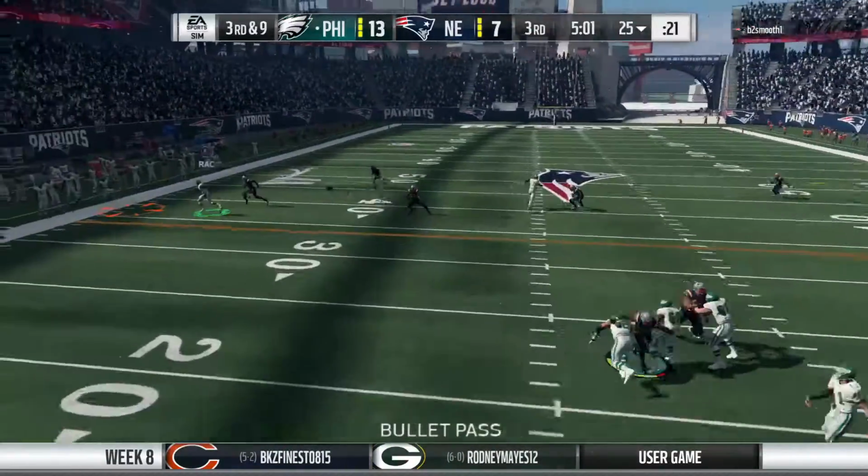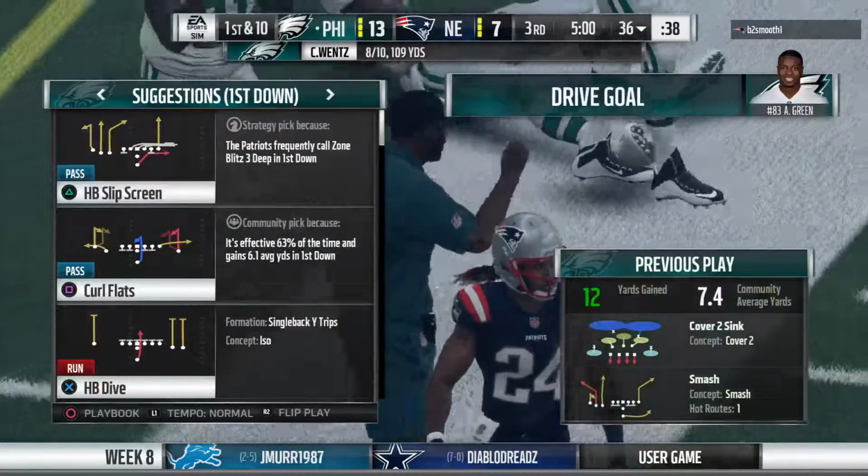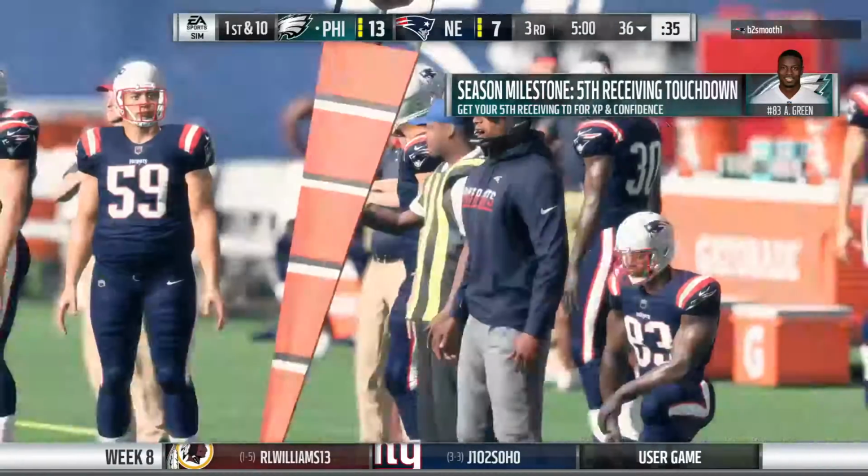From the gun on 3rd down, Wentz. And he'll go out of bounds across the 35-yard line. Give him 12 yards on that one. It earns him a fresh set of downs.